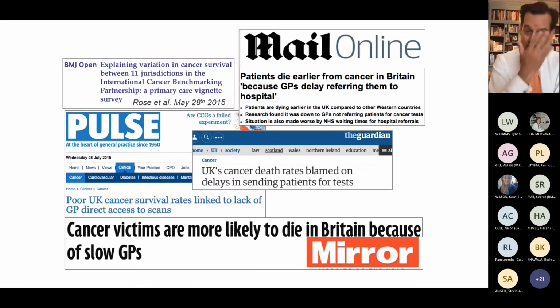And we published this. Peter Rose, who's an academic GP at Oxford, led the research, and we compared the responses to this question to GPs in the UK and other countries we deal with.